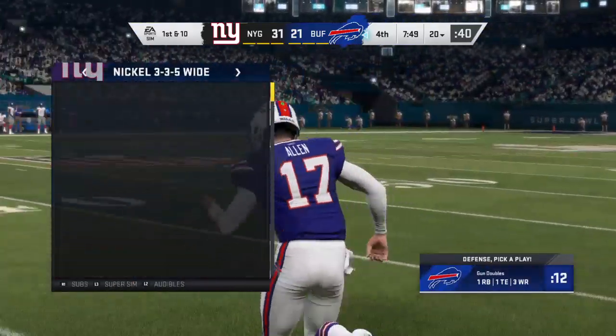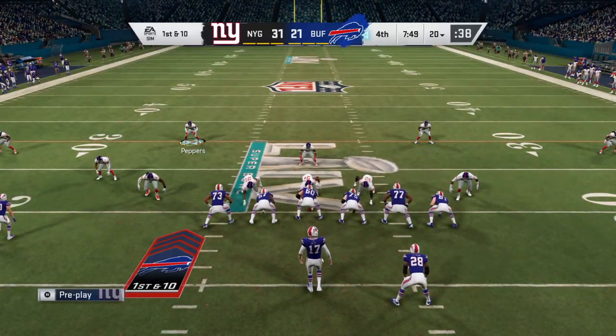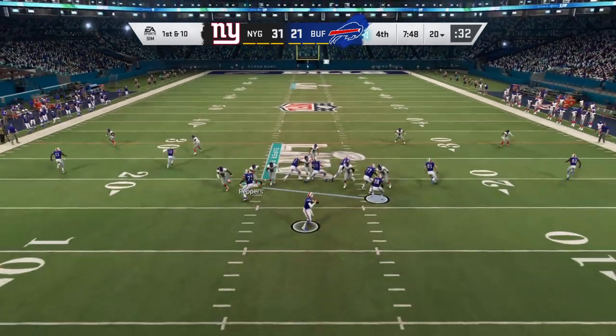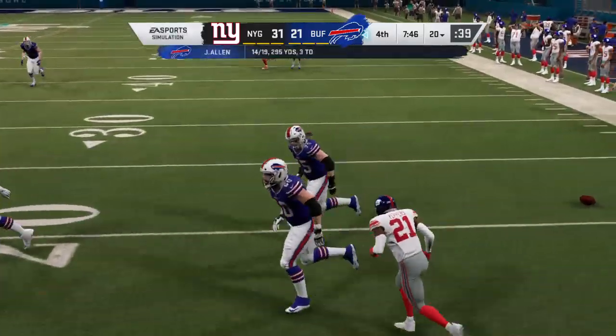Here's the Buffalo offense now as they get set to take over here. And they're coming off a 3-and-out, my friend. I think they've got to look at that play sheet and go to a spot that they haven't gone before. Time to shake things up a little bit to try and get this offense moving. Okay, so how do you do that? How do you shake things up?